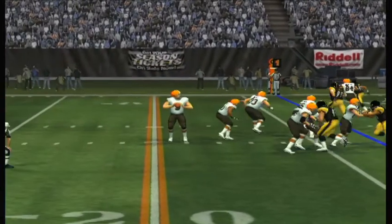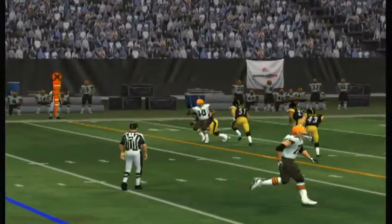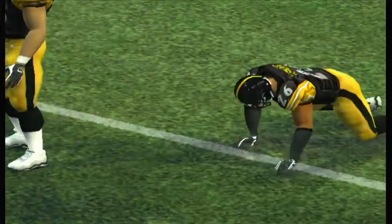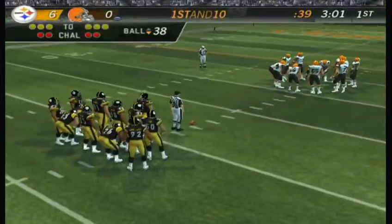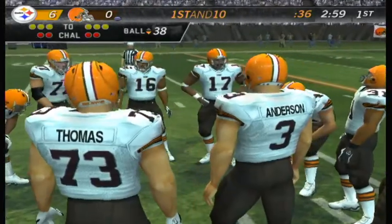Pass on first down. Gets rid of it. And the catch is made. Great throw to beat the zone. I'll tell you, the defense has to do a better job of coming up and clamping down on the receiver whenever he enters their zone.